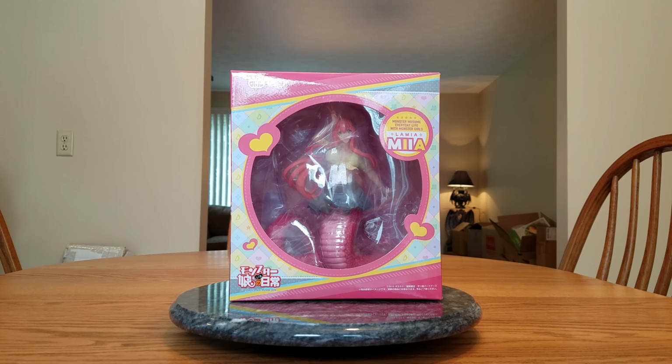I bought her on AmiAmi. I almost didn't, but Miia's best monster. I had her on my list of maybes, and then I just decided, screw it, I'm going to get her, and I'm glad I did because the next day, out of stock. I mean, you can still find her some places. But anyways, I paid 16,170 yen, which was about $148.